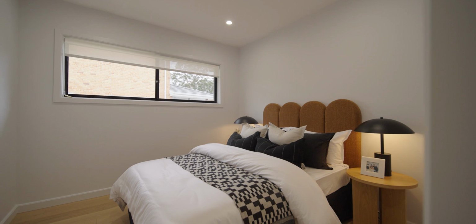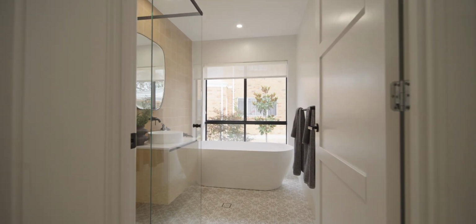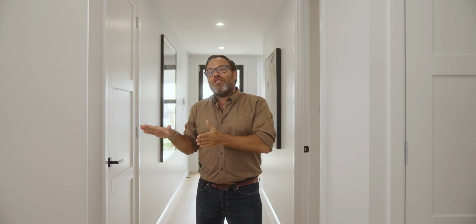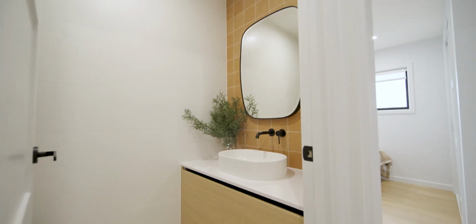Now, on one side of the hall, you've got 2 bedrooms separated by the family bathroom. It's a great size and it's filled with natural light thanks to that large window behind the freestanding bath. On the other side of the hall is the separate toilet, and this has its own basin. For any of you that have lived in a busy family, having a separate toilet is so important.